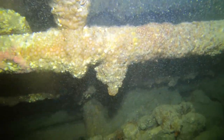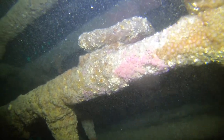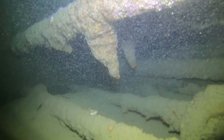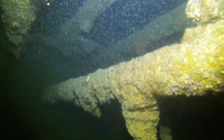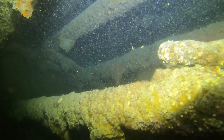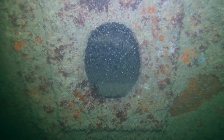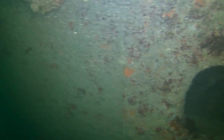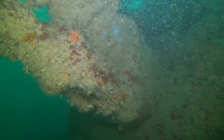Surprises me, I haven't seen any life on this shipwreck yet. Especially in the hidey holes, like under the plates and inside here. Normally you find a decent conger hiding inside one of these. So we started from the stern, now we're going to take a left. Head towards the bow of the boat.